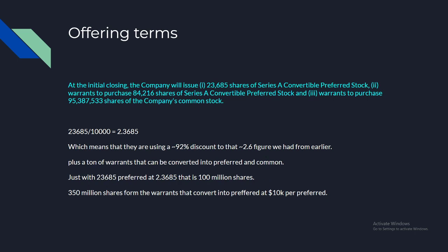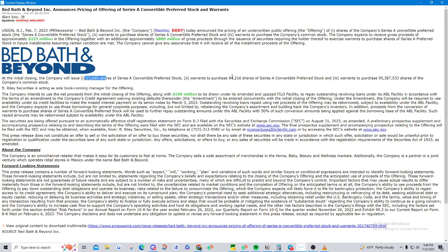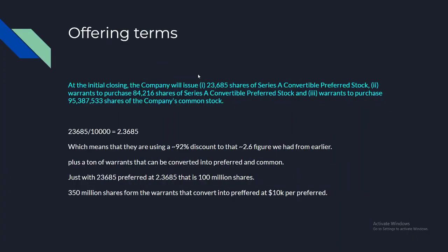And then the next morning, they announced a PR with the terms. This is kind of irrelevant, but you can see here 23,000 preferred, 84,000 preferred warrants to buy preferred, and then warrants to buy common. The most important thing is these preferred. So that's how you can get the average price that they paid, right? Because it was $10,000 and they bought 23, so 2.36. And if we know the average VWAP from the last 10 days was around 260, I don't know exactly, then that's how you know what the discount is, right? So you know that they're going to be able to convert at 92% of the VWAP value, if that makes sense.